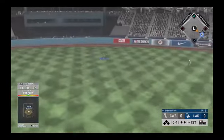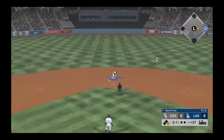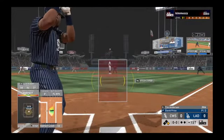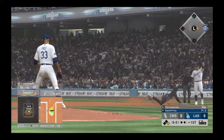Line drive, and that's a base hit into center field. And right out of the gates, the Dodgers will be forced to deal with his speed at first base. Batting second, the shortstop, Tim Anderson. A look to first by Price.